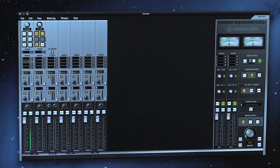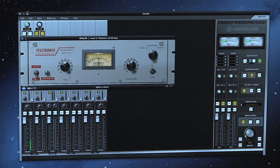Now we can see the level here in the meter on the front panel of the Apollo Twin, and also in the meter in the console for channel 1 input. Now if we open up that LA-2A plugin we inserted earlier, we can see that the signal is also passing through that. And again, we can route that just to our monitors, or we can also route that to our DAW and record the signal with that compression. A big bonus with the Apollo Twin is not only can we track with plugins, but we can use those same plugins when we're mixing.